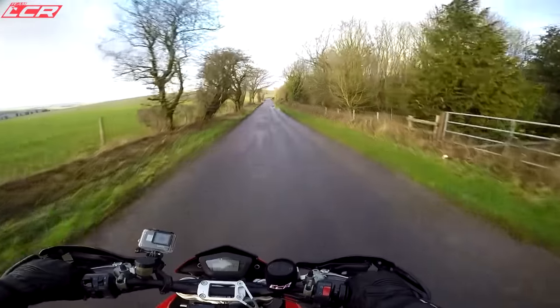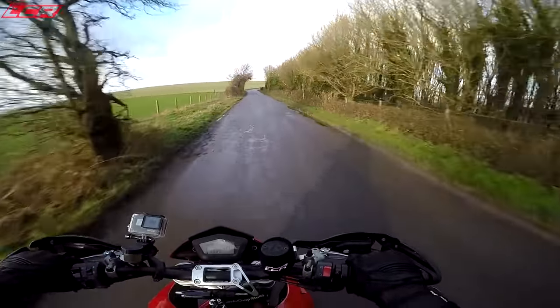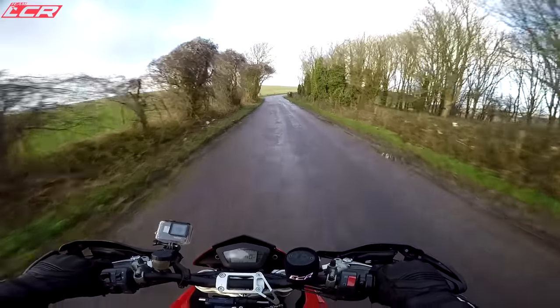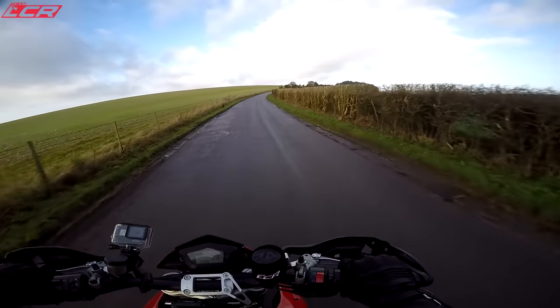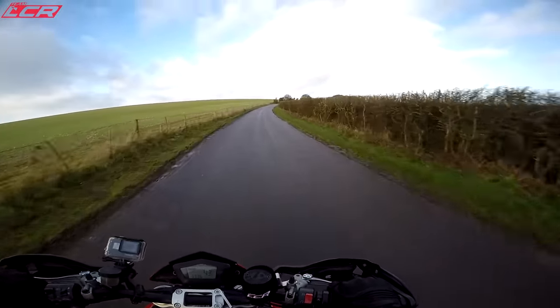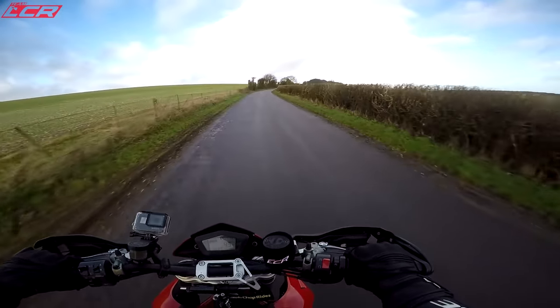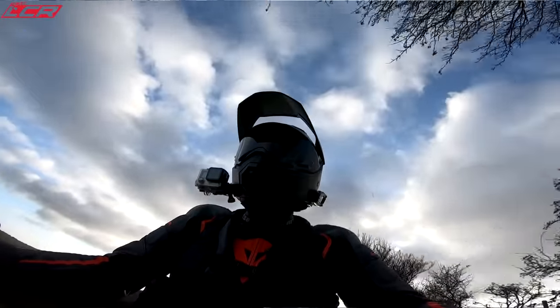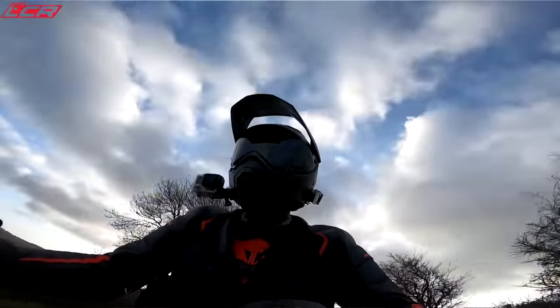So why did I get one of these? Well, I wanted myself a bit of a project, really. Something that I could take apart, play with, sort of a bit of a restoration as well, because this bike isn't perfect. The reason this was a good price is because it needs a few little jobs to be done on it. The engine casings are actually quite corroded and the paint is flaking off the engine casing.